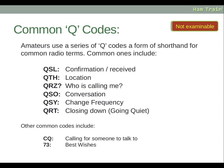CQ, and this is shorthand for calling another station, calling any station. CQ, CQ, CQ, calling any station, and then you're waiting for a reply from some unknown station to then have a conversation with you. 73 is also a common term that's used when somebody's leaving. They'll say, I'm going QRT. 73s, which means best wishes. 73. So you should learn these just to make sure you know which is which. And again, you don't need to know hundreds of Q codes. These are the ones that you need to know.